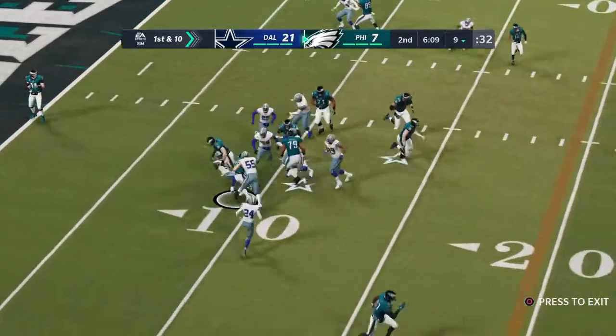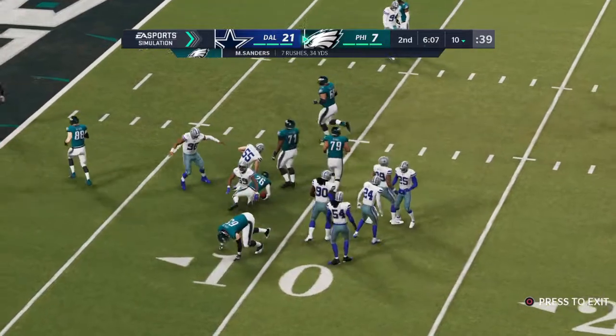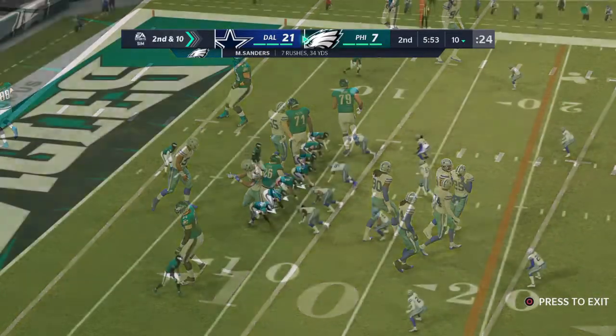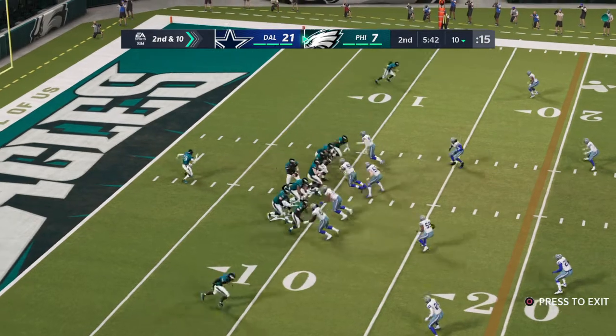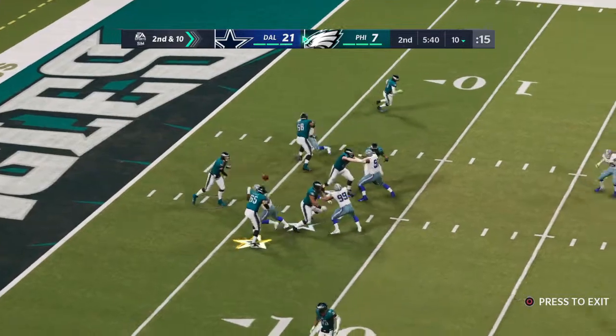It'll be Sanders to begin the drive. And they're going to stop him right at the line of scrimmage. Just no cutback lane to be found whatsoever. 2nd and 10. No gain on the play. 2nd and 10.